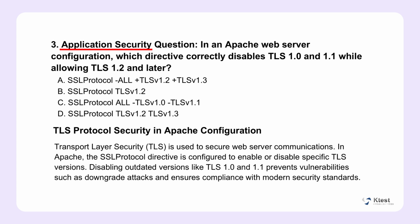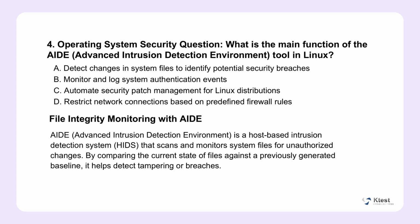The directive you'd use in Apache's configuration file is SSLProtocol all -TLSv1.0 -TLSv1.1. This essentially tells Apache, allow all TLS versions, but specifically exclude TLS 1.0 and 1.1. So you're forcing the server and client to use only the newer, more secure versions. It's like saying we're only speaking this secure language from now on. Exactly. Okay, moving on to question 4, which takes us into the realm of intrusion detection.